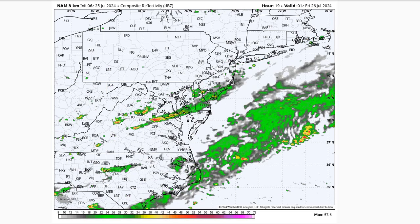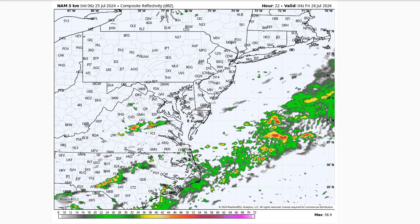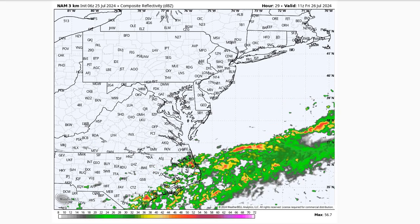This evening, and that will have another chance of some rain showers with it, possibly a thunderstorm with that as well. But as you can see, the NAM model here indicating that much of the activity fizzles out before it reaches the Wallops region with that boundary pushing through. And then things will remain dry as we go into the start of the day on Friday.